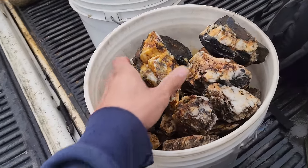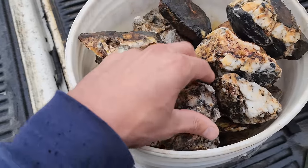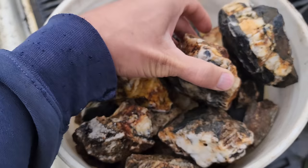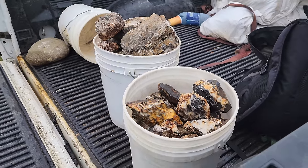Here's a little look at these samples. These must be the ones off the placer claim you were telling us about. Yes. It looks pretty good. There's some mineralization in there. And they're really juicy looking samples, for sure. And these are 2 separate samples, or we're going to run them together? No, 2 separate. This is from my dream claim, that's from Ladner Creek.